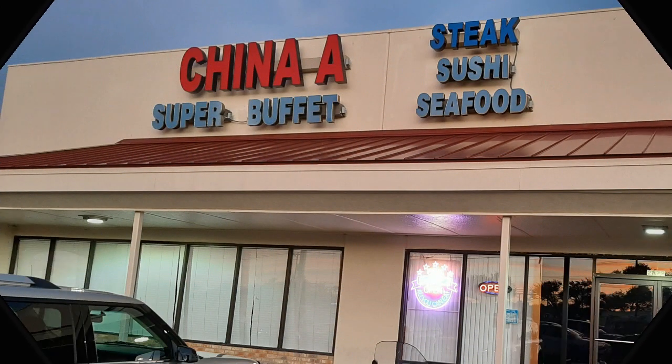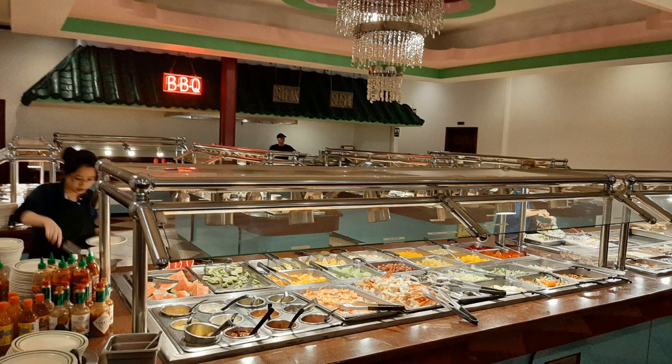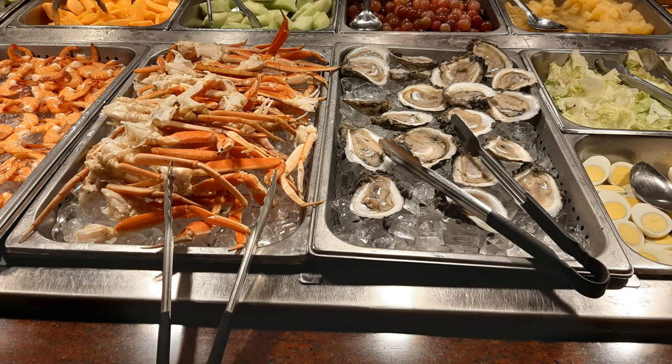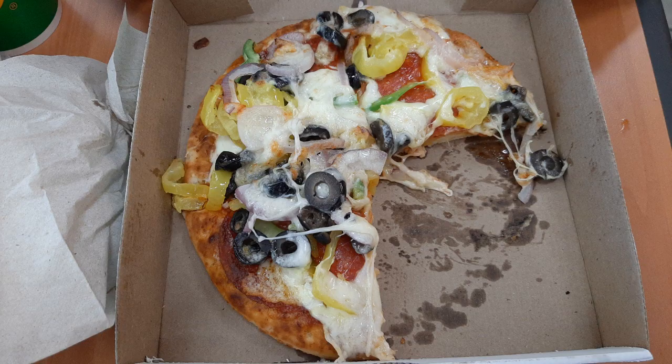We ate at China A Super Buffet, which was right there in Rockport, and it was a great buffet. They even had crab and oysters. They were cold, but they were good, and we went back twice because the price is good. By the way, if you've never had a Subway pizza, give it a try. It's good.